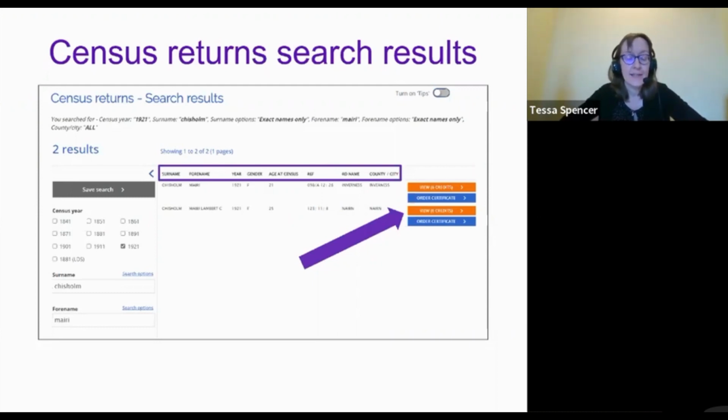Happily, in this instance, Mari Chisholm is an unusual name, and so there are only 2 results. We know from other research that Mari Lambert Chisholm, age 25, is the correct one, so click on the option View 6 credits at the end of the index entry to link to the digital images of the relevant page in the enumeration book, which is spread across 2 pages.